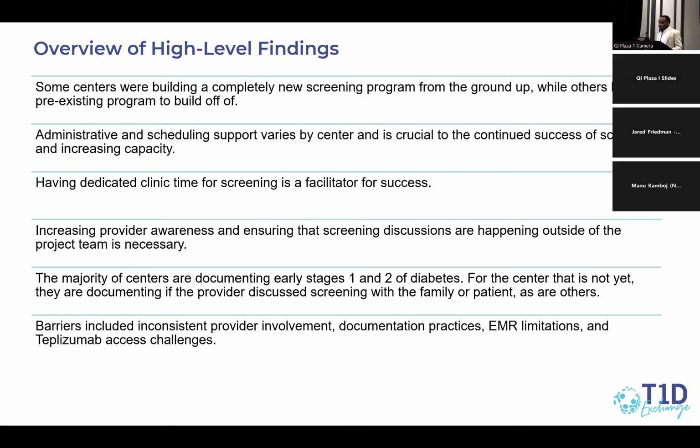And the majority of centers are documenting early stages of type 1 diabetes. For the center that is not yet, they're documenting if the provider discussed screening with the family or patient. Some of the barriers included inconsistent provider involvement, documentation practices, EMR limitations, and teplizumab access challenges.